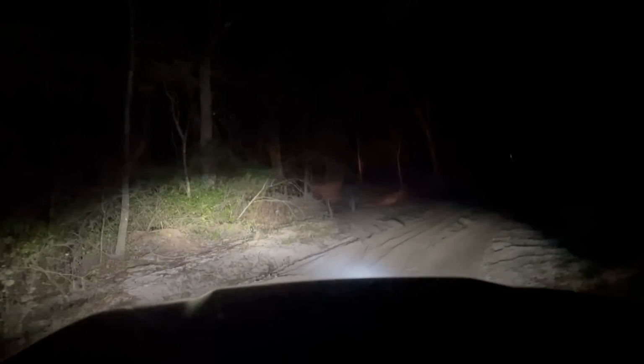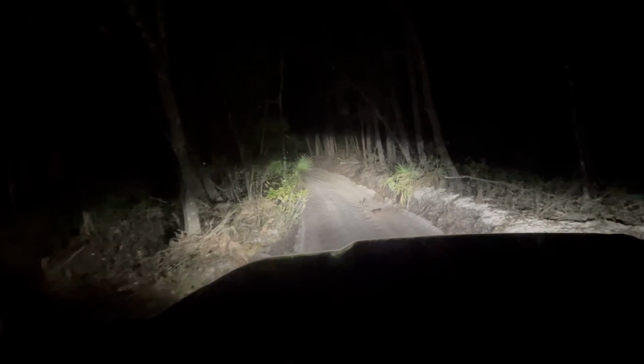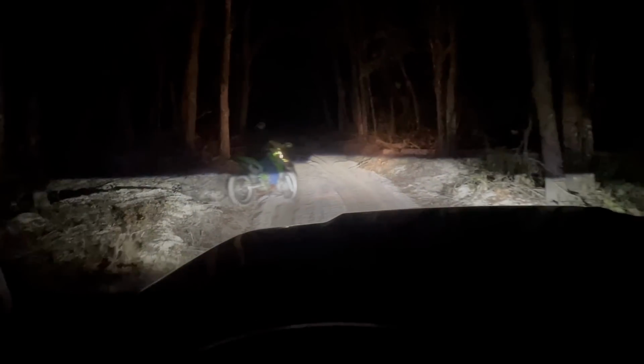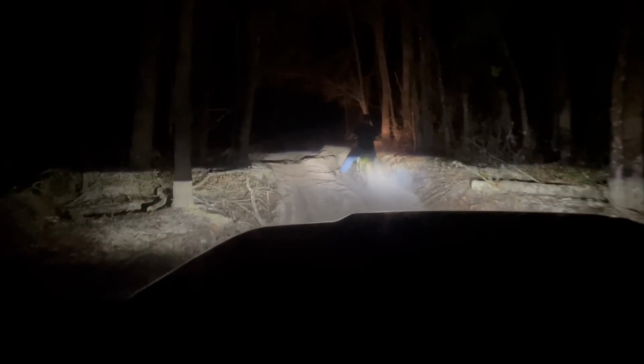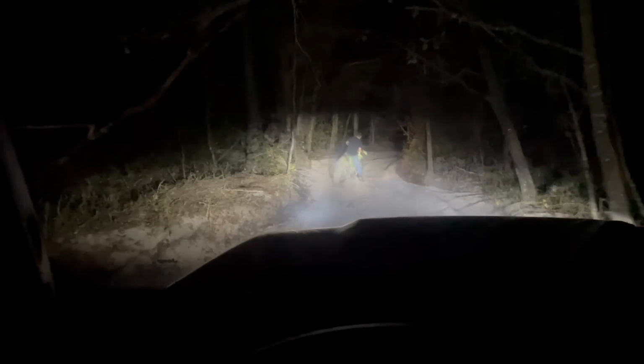Oh God, I gotta adjust these lights, man. Ever since we lowered the front end of the Jeep, now my lights, like if I turn off my high beams, look, I got 30 feet in front of me. That's all I can see. Oh boy.